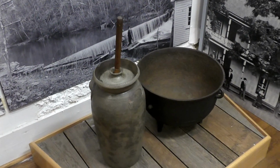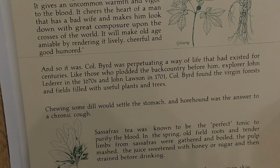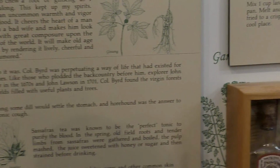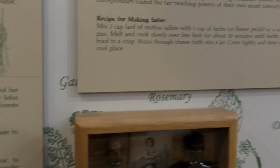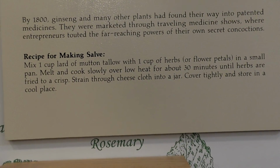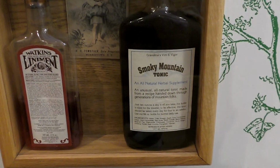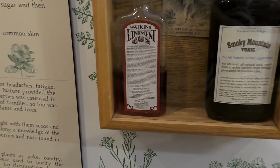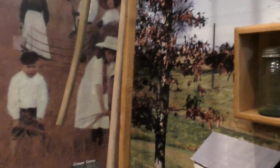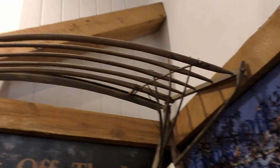If we can churn here. Gypsy Lynn's learning. She wants to chew some dill to settle her stomach and some horehound, the answer to a chronic cough. And here's how to make some salve if you ever need some. They used to make this stuff out of Smoky Mountain tonic right there. Now I've used one of these before. No, I'm not talking about the pitchfork. Talk about one of these. Now I tell you, that is some work.